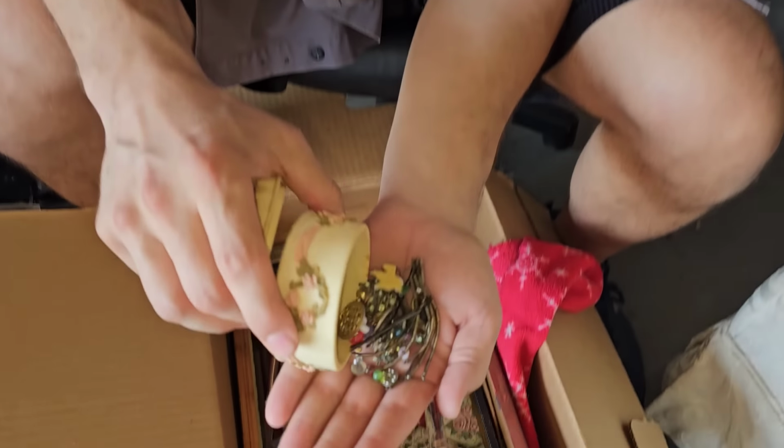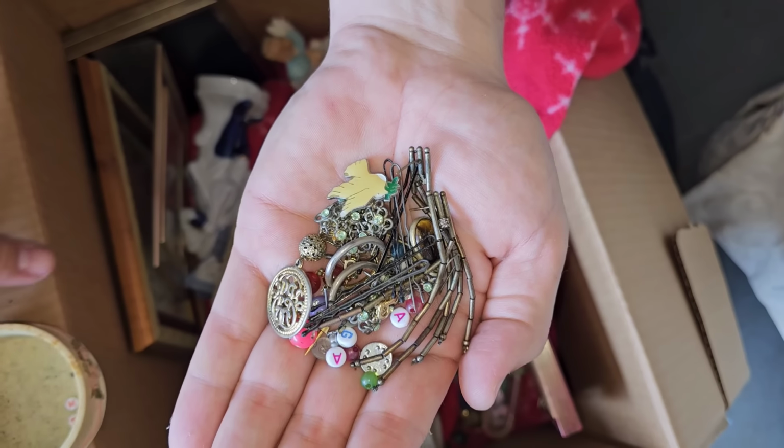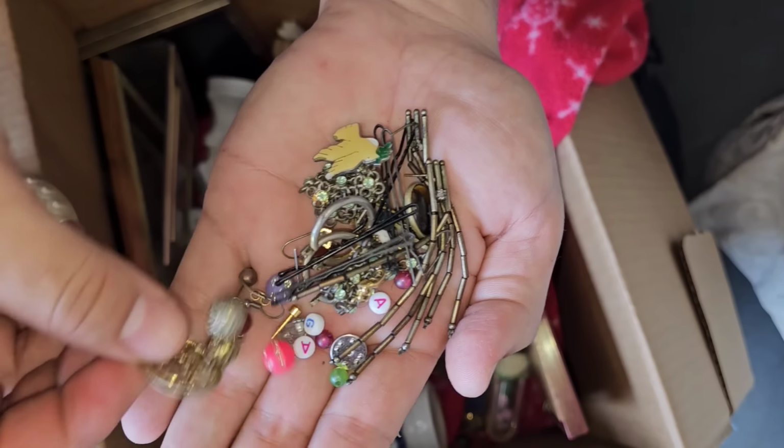The gloves are off. My anxiety is over the roof. I think you mean through the roof. That's what I said. It's off the chain. Okay, what do we got? This is definitely a jewelry box here.